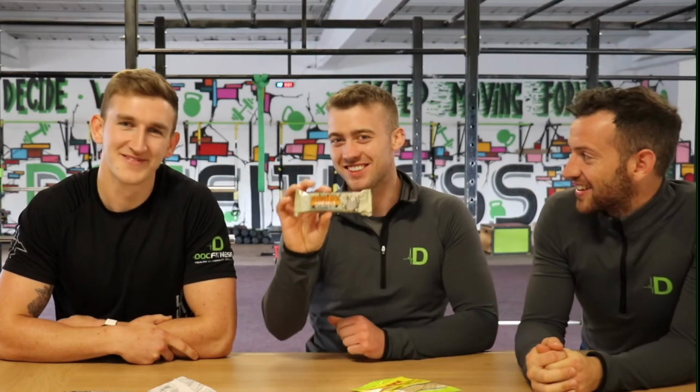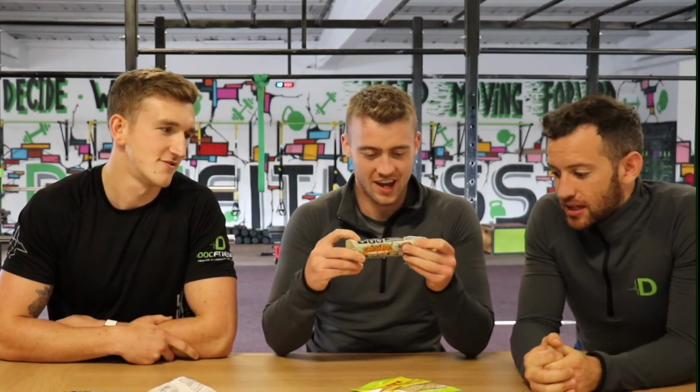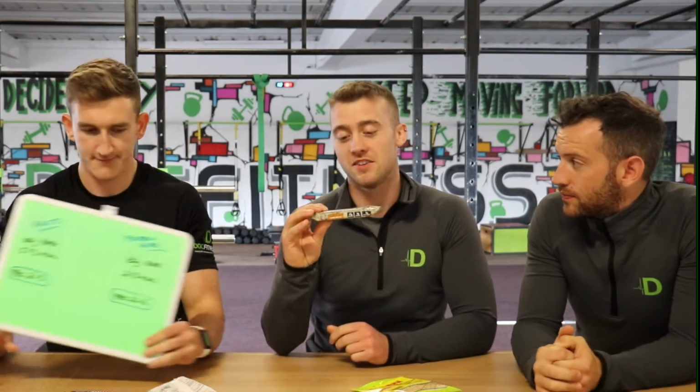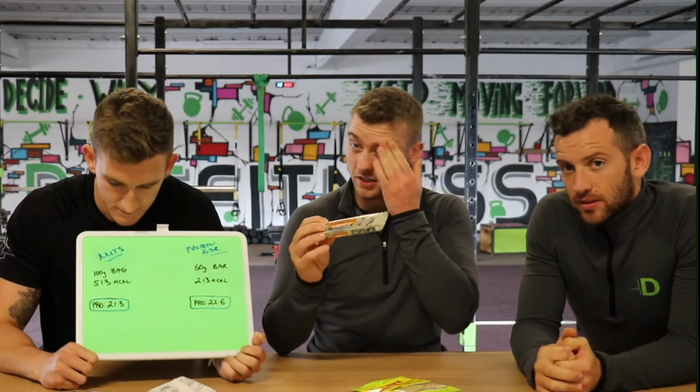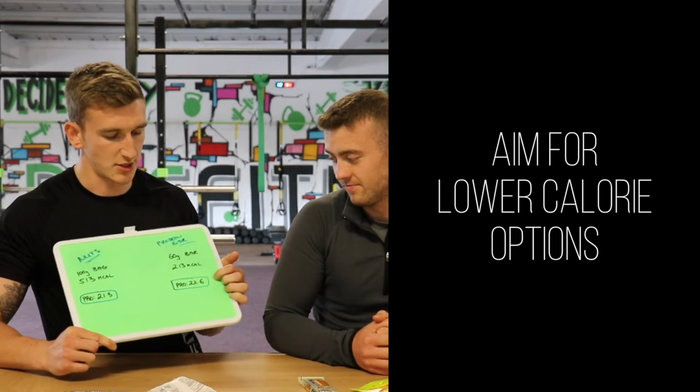But here's a better option, okay? So this bar has 213 calories, and within this bar there's 22 grams of protein. Now that's brilliant, considering it's low in calories and high in protein. So, as James just said, the recommendation we give is to try to aim for something lower on the calorie scale, but with a nice serving of protein as well.